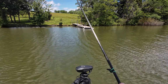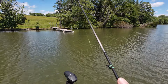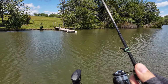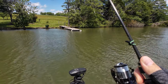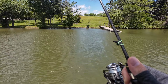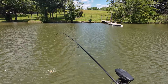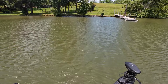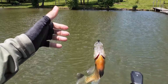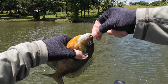I'll give it a few more fish. I'll give it a chance, but I want to switch to something pretty different. We need a different cove. We need to try something different if we want to find a nice fish. This is probably as good as we can get here, folks. This is probably the biggest bluegill of the day. Yeah, easily the biggest bluegill of the day.